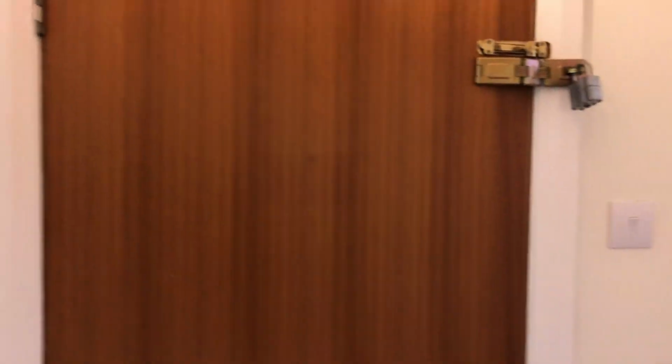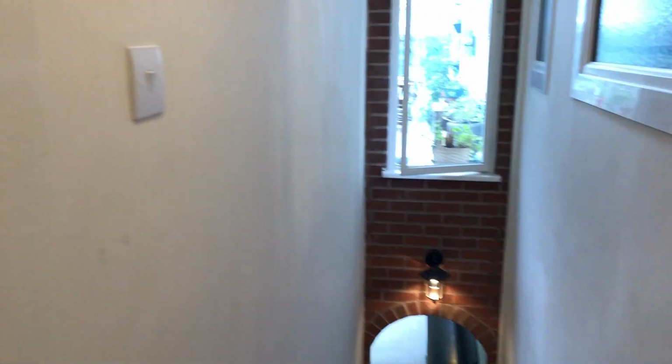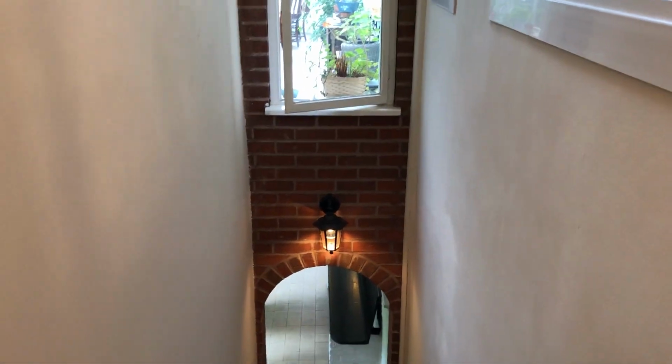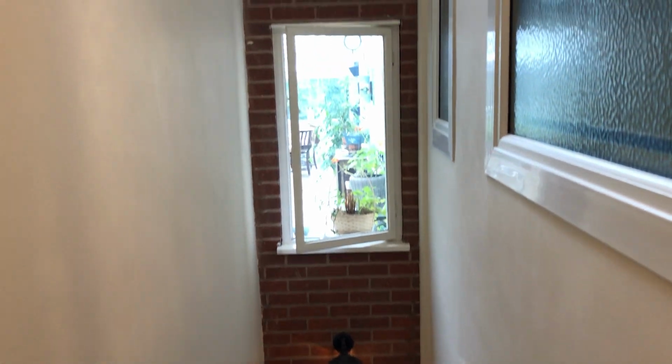The door that you can see in front of me now is the adjoining door to the annex, which is obviously something that could be open or could be closed depending on what you're using the annex for. If you wanted to, for example, rent the annex out to have a rental income coming from it, then you can keep it completely separate.